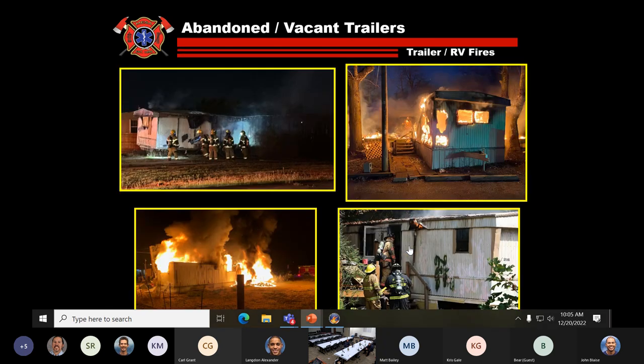Abandoned vacant trailers. We see these every now and then. I know Tempe had a trailer park that they were working their way toward emptying out because it was going to be replaced. We had probably 50 abandoned trailers in there, and it seemed like about once every 2 weeks we'd get one of them burning with transients or whatever else. So it's not unusual for us to find vacant trailer fires occasionally in certain parks and in certain areas.